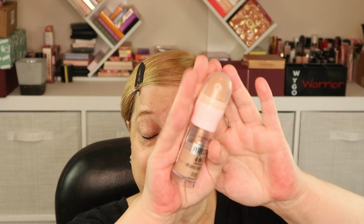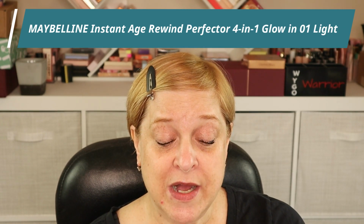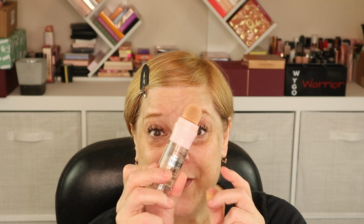All right, did I do that good the first try? Good enough. All right, let's start off with a product that's tried and true. This is from Maybelline, Instant Age Rewind Perfector Glow Wand. I find this doesn't provide much coverage at all, but I do like to use it kind of as a pre-primer. I'll just kind of smush it all around my face right before I apply my foundation.